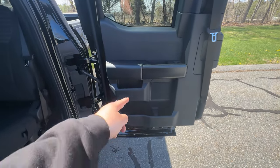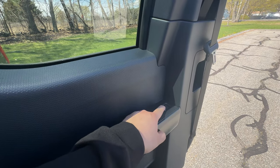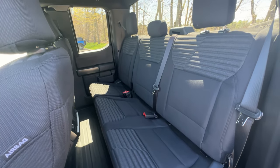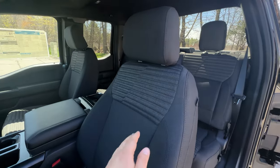It's all hard plastic except for the one place where you would put your arm. Again, you have just as much storage back here, because if you're riding in the back seat of an F-150, you also have Twinkies, cigarettes, who knows, to have as well. So Ford gives you all that room.